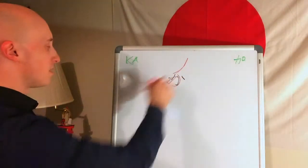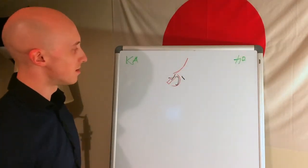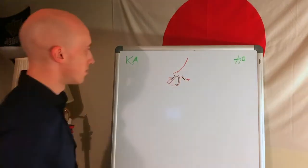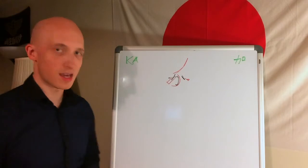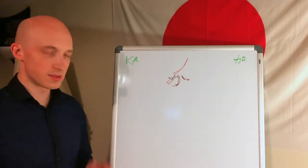So we're just kind of extending these lines out. It looks kind of like the hilt of a saber, doesn't it? Like a fencing saber. And now we have, of course, the puppy dog's tail over here. So, ka, we have in our cars, and we're in traffic.